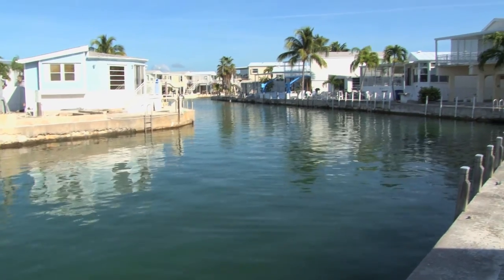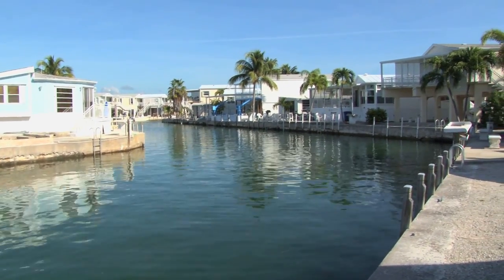I know, it's awesome. So how long does it take you once you get out of the end of the canal to get into the open water? Well, maybe 15 minutes, seriously. Once you get out of the canal and go through the channel markers, it's 15, 20 minutes all the way to Looe Key, to the reef, to go diving. Looe Key is supposed to be awesome for diving. I know, it's awesome. I go out there all the time. I love it. That's great.